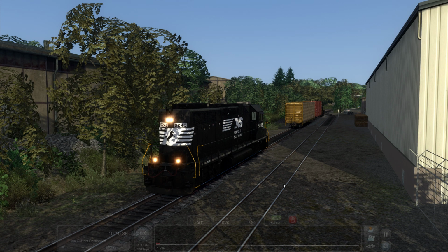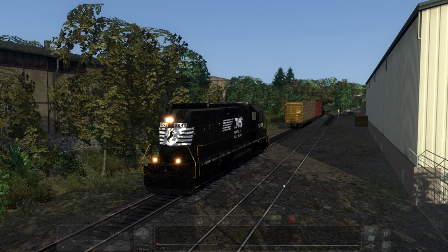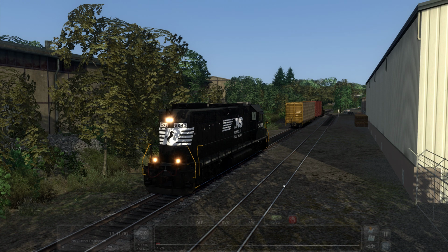It's a pretty little branch line. It's been lovingly crafted like the rest of the route. It wouldn't be anything different than the rest of the route, honestly, if not better. But I haven't done a lot of this branch line, to be honest. I feel terrible saying this. I didn't even know it existed until about a week ago when I started going over this whole route. So this is the second time being over here, of course setting up this video.